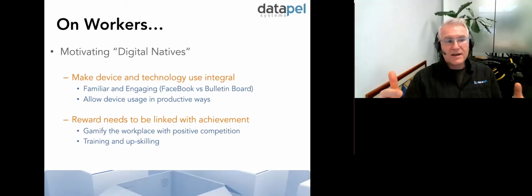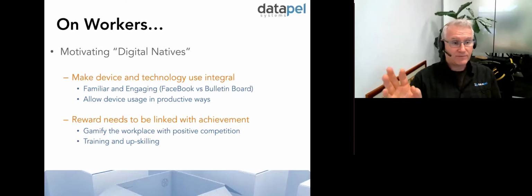Okay. And certainly with the digital native side of things, you can utilize devices, and there's this whole concept of gamifying the workplace. Now, what does that mean? It just means giving information through the device that they're familiar with that basically helps to incentivize them. And there's some things that we're working on to help with this, and that will definitely be part of the roadmap discussion that we'll be having. But also training and upskilling these guys to utilize productivity apps on their devices that help the business is another way of making the relationship work.